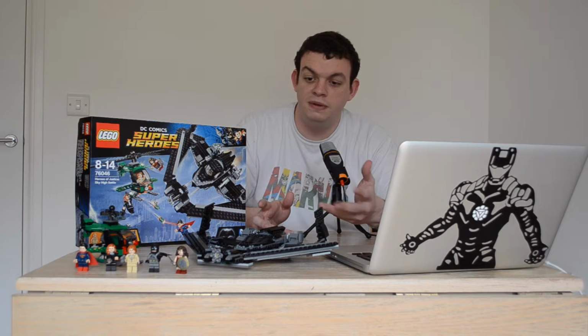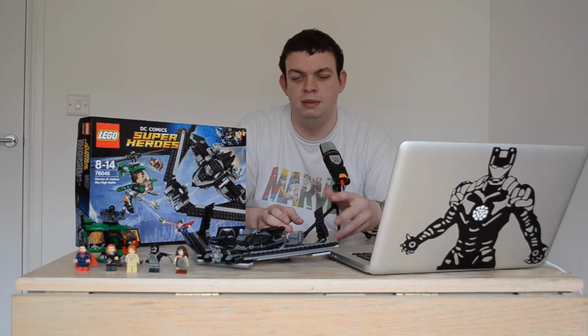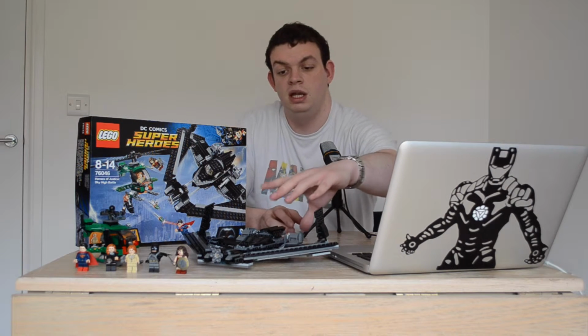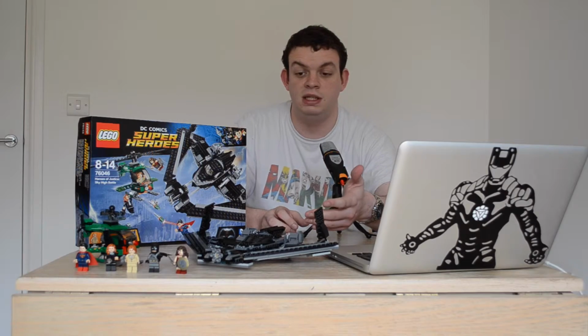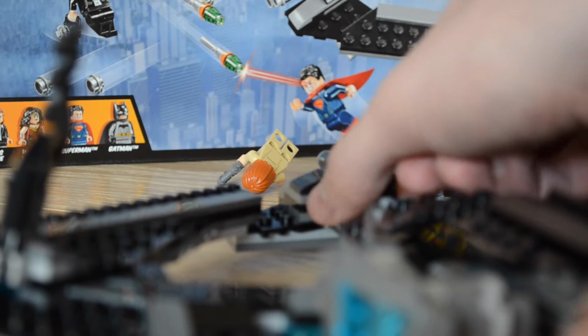The actual fun factor of the set, I'm not quite sure if it's any better than the Batmobile one. You do have similar features. You can open up the cockpit. Like I've said, the machine gun on the front of the Batwing, you can turn that around and actually fire off missiles. You have 6 of them in this case, and they fire off simultaneously. If you turn it around quick enough, you can get a rapid fire going.